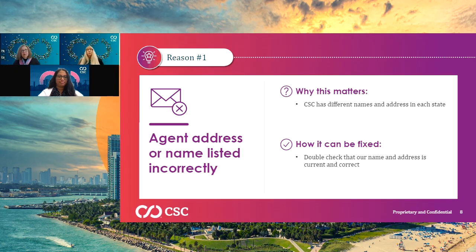Yes. So at CSC, we have some different names that we utilize as registered agent in different jurisdictions, usually 2 or 3. We also, from time to time, it's necessary to change our address. We just actually went through an address change in DC. If a lease comes up and that office space, for example, might have to be repurposed for something else, we might have to take up residency somewhere else. So that was a recent change, but I know Ruth has a good example of this as well.